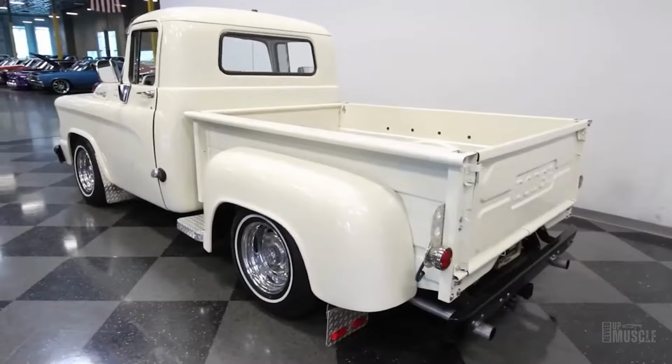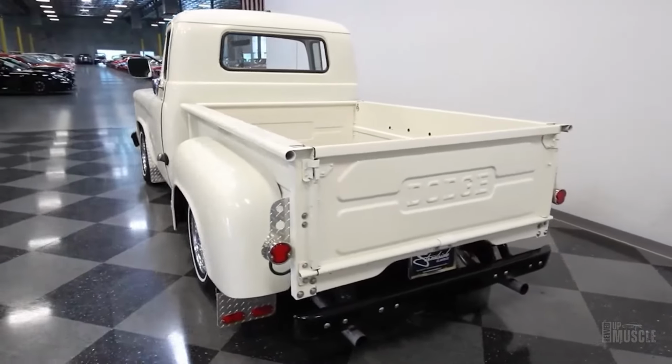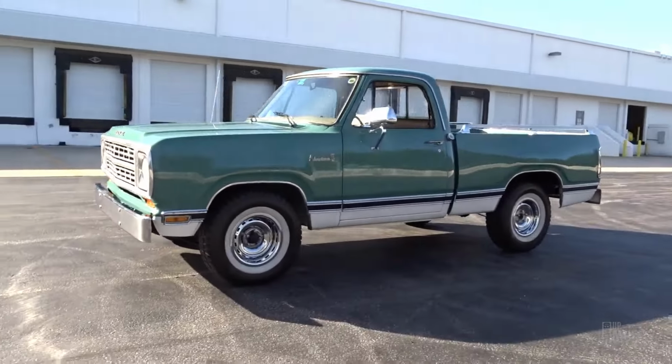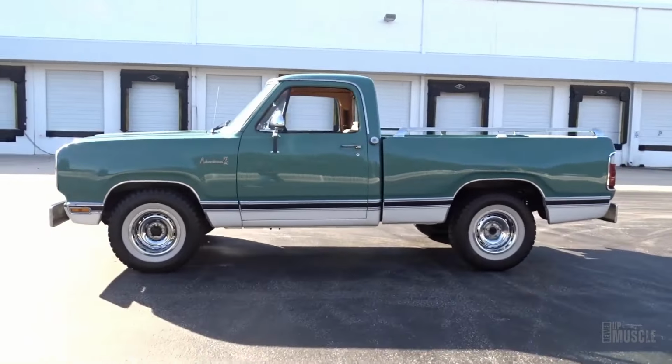Due to its high price, only about 50 of these trucks were made. Today, just 31 are known to exist, making them a rare and highly sought-after collector's item.